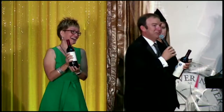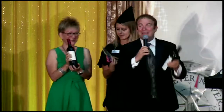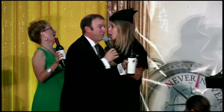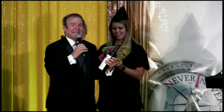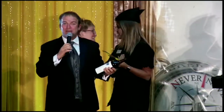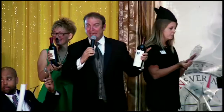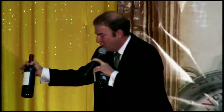Folks, what I will tell you as I see what they're bringing up, we have got these 2 bottles of wine valued at almost $1,000. We now have almost $250 in Never Never Land scratch-off lottery tickets, where the grand prize winner, if you're the grand prize winner on all of them, is going to win about $15 million, right? So here's what we got. I'm going to have Sean come up on stage with me. You're going to hold these 2 bottles of wine with you. I have Erica holding all of my tickets here along with Deidre. So now, folks, it's a total package.